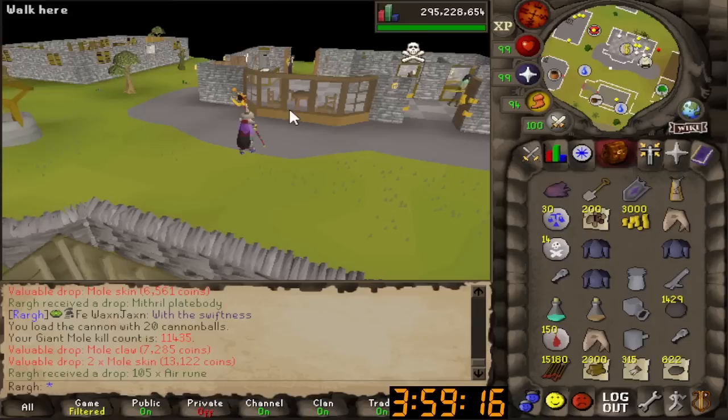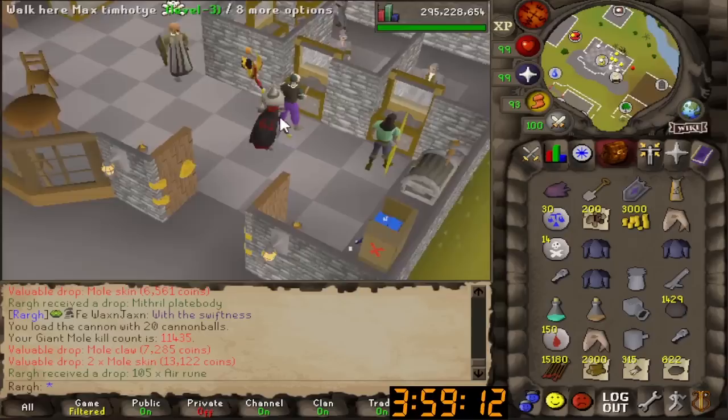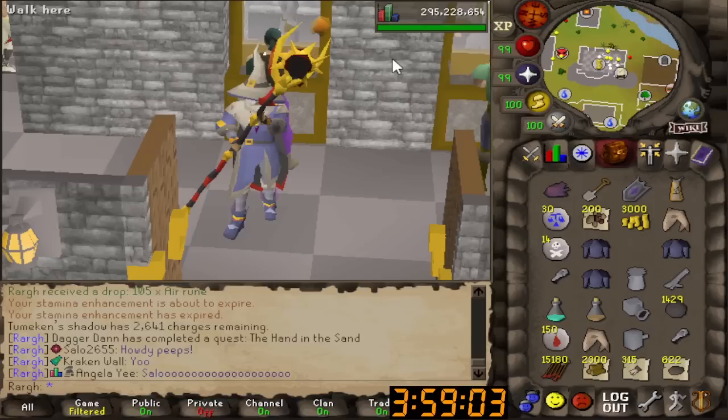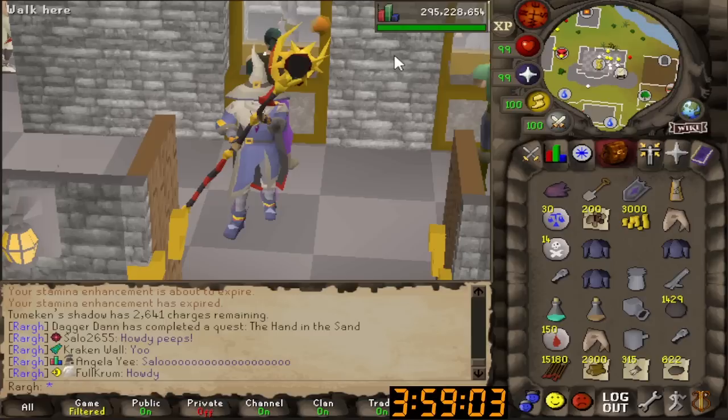So I would say the staff works really great by itself there, but not with the cannon, but the Fang and the T-Bow are just going to be better overall. Let me start off by saying that I don't recommend bringing the staff here. It definitely contends as some of the best kills per hour that you can get at the mole, but the Fang and the Twisted Bow are super comparable, if not better, arguably faster and cheaper to use.